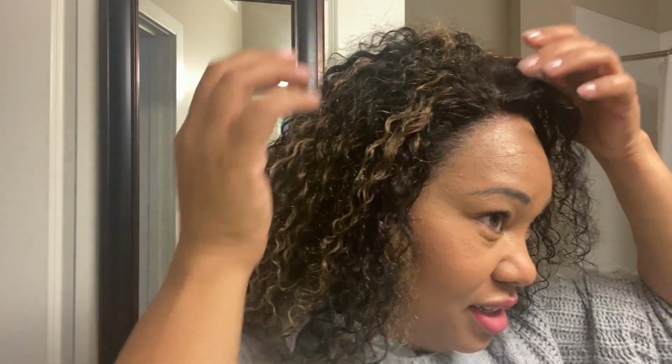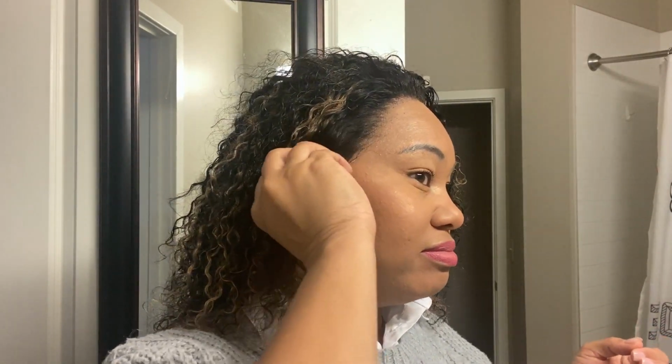It does look pretty full in the back, but when the wind gets blowing, I think what I'm going to do, I kind of want to leave it like this, given very much Janet Jackson, but then, you know, I know I'm going to be self-conscious out in these streets with this unit on. I know it.